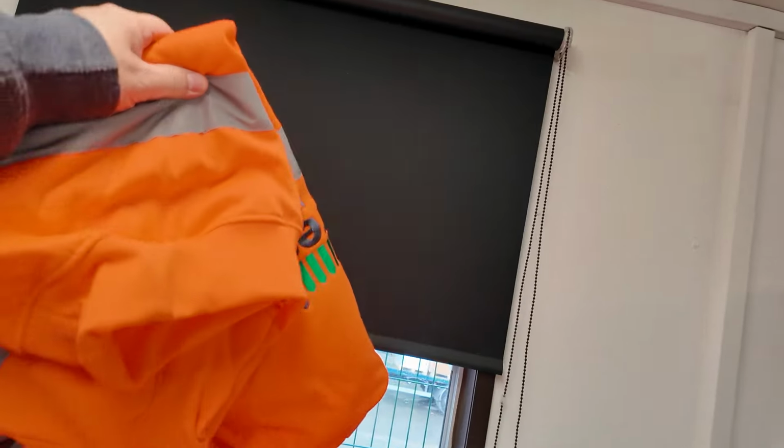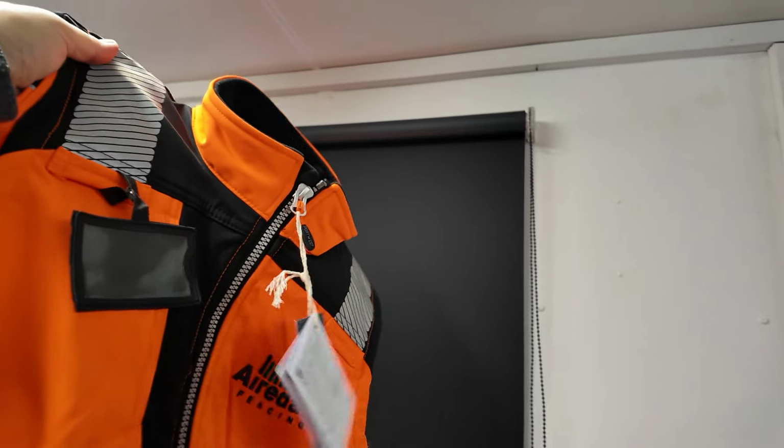All our new workwear's just arrived, look. I've got some new hoodies, got some new gilets, which are nice and fancy. Got one of them, look. Got some tea mugs. Thought I might make myself a brew and try it. New Airedale mugs. Cheers, Danny.